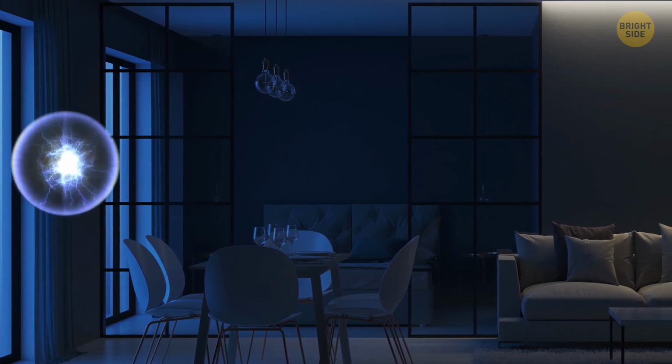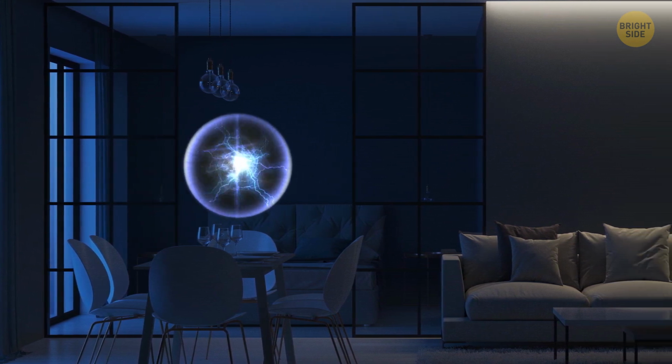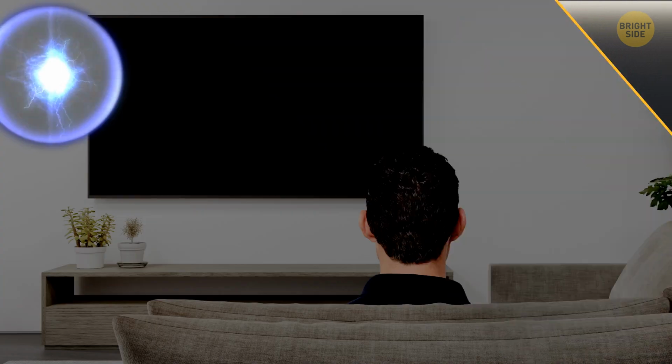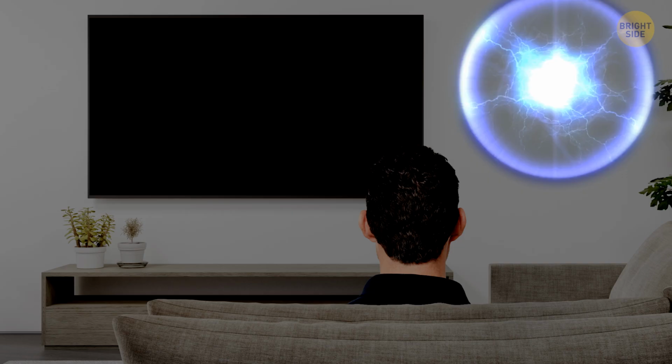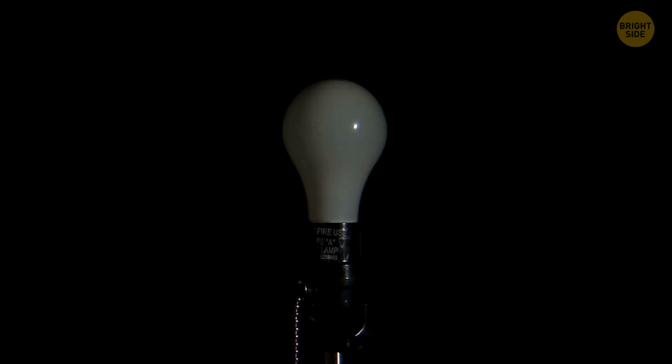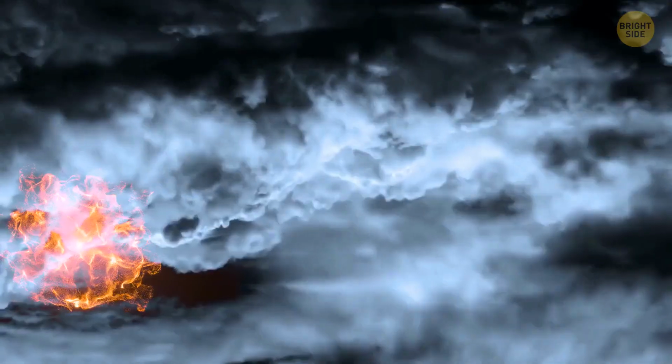You see how, like a phantom, a round glowing ball of electricity flies into your house through a closed window. It penetrates your room, hovers in the air, waits for something, and then flies back through the walls. The lights turn on, and everything comes back to normal. You've just seen a real natural phenomenon called ball lightning.